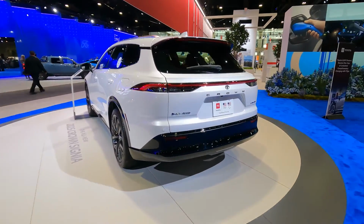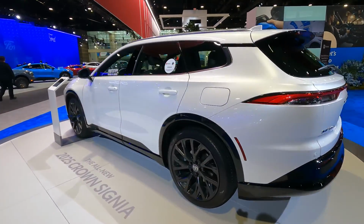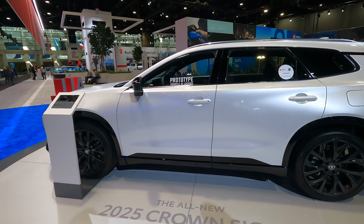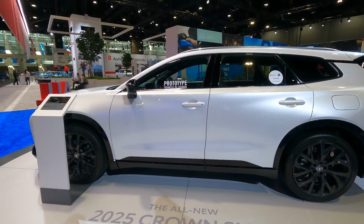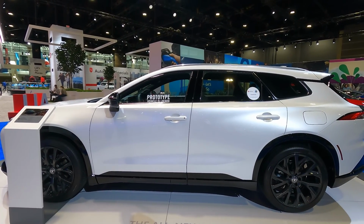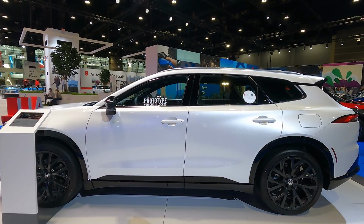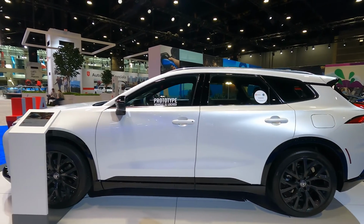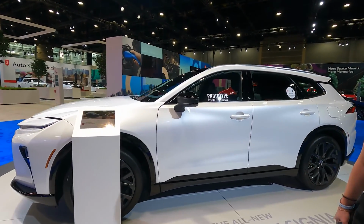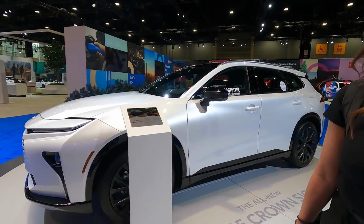So this is the Crown Signia. We're going to see a lot of these. This is going to replace the Venza. And I have mixed feelings because they just brought out the Venza and I really like the Venza, but people were not as enamored with it as I was. I think it's like an unsung hero from the Toyota family because the Venza is so much luxury for the money. Yes. But what's the story of the Crown Signia?